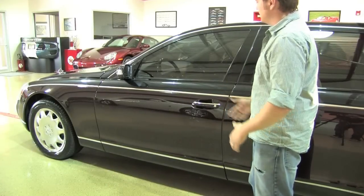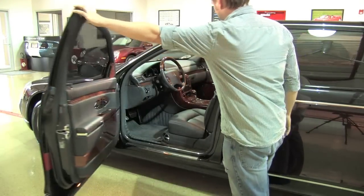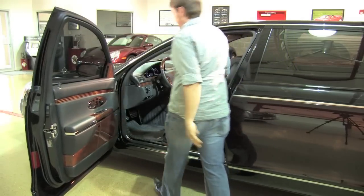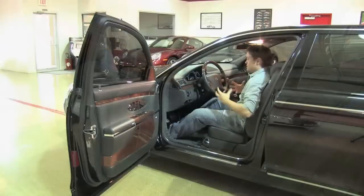getting in is simple. You do have keyless go, which is just a keyless entry and ignition system, but jumping in here, these huge, beautiful, wonderful leather seats obviously are very accommodating. You do step into this car. Because of its size, it's really not that low to the ground.